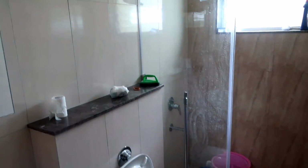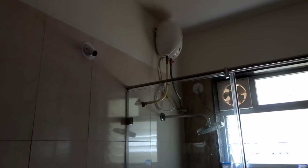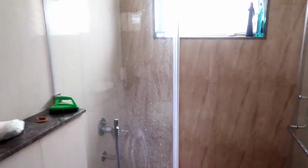The guest bedroom is on the ground floor. Same story, exactly the same washroom. All 4 are exactly the same. We have a heated geyser, but I find it is smaller. Later we'll change it to a bigger geyser. What the builder has given us in the bathrooms is this glass separation for the shower. He has also given us an exhaust fan.